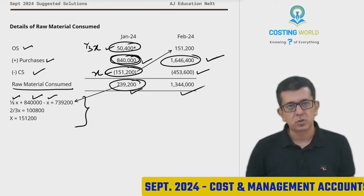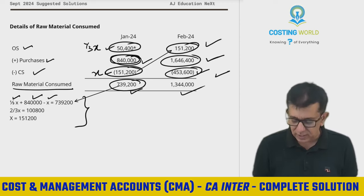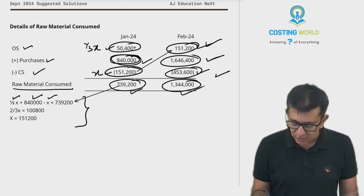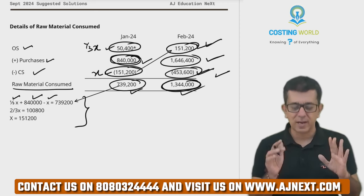Less your closing stock. Closing stock, this figure is 1/3 of this, or this figure is 3 times of this. So once you do that, you have this figure; multiply that by 3 and you will arrive at 453,600. And that will tally with your materials consumed also. So therefore, our answer must be correct.